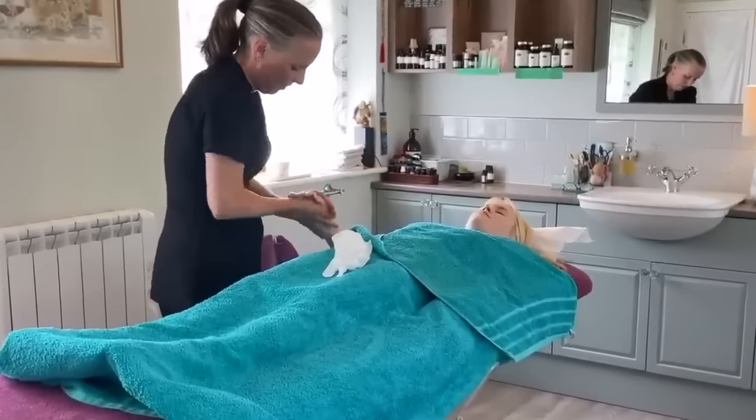Now, repeating the lovely overlapping hand gesture to the throat and neck, coming round the sides of the neck as well. Maybe into the back of the neck. Oh, lovely, a nice little stretch. Back of the neck and up.